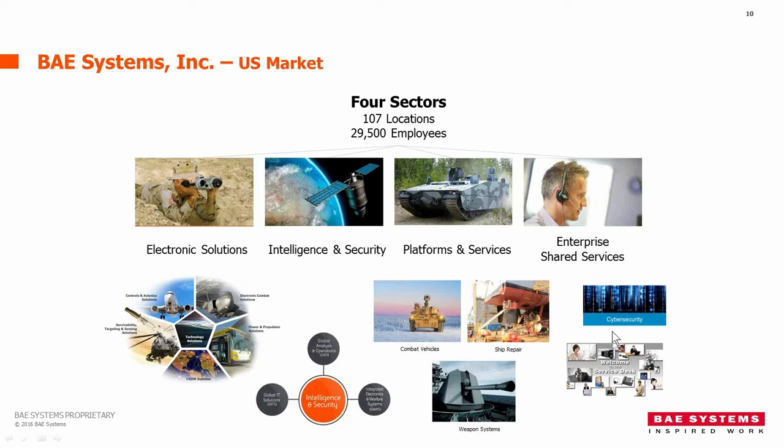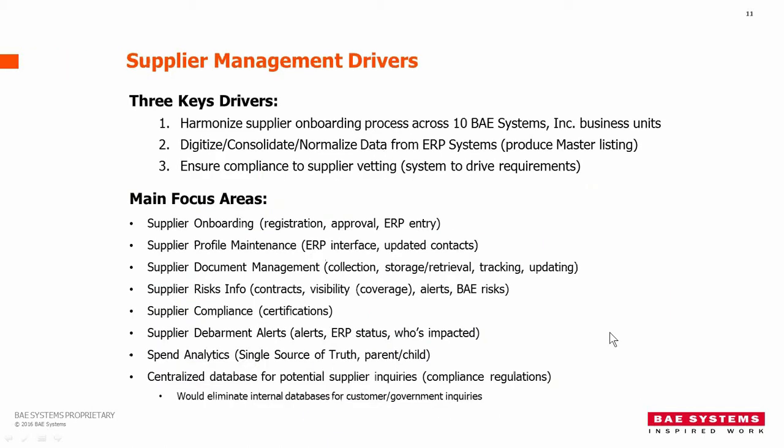We didn't have any digitization of data or centralized storage, and we had very limited controls to ensure that our required information was collected prior to approving a supplier. And we had audit findings in that area. So we recognized that a change was needed, and we started our journey of pursuing an application such as Hicks to assist with harmonizing and automating those processes as much as possible.